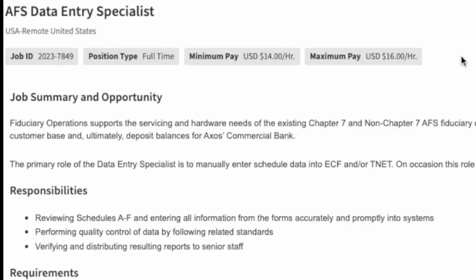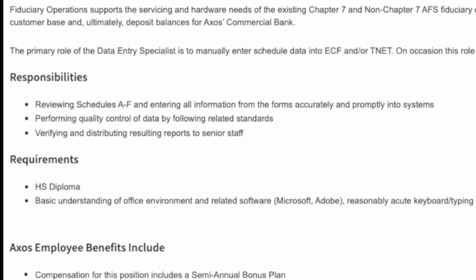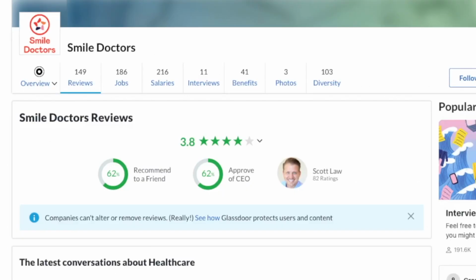You'll have to double check the data, make sure no errors were made, verifying and distributing those resulting reports to your higher ups. The only requirement for this job is a high school diploma and basic understanding of Office environment related software like Adobe PDF Reader, Microsoft, that kind of thing. So you basically just have to have great attention to detail and be able to use a computer. Now, on top of that $14 to $16 an hour pay, they do offer vacation time, 401k, health insurance, a basic benefit package.